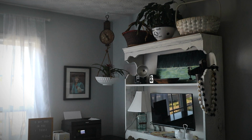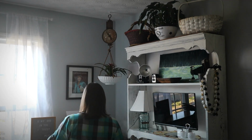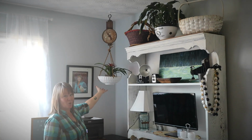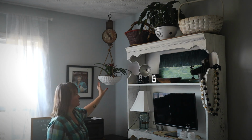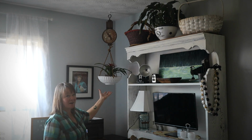Now, the other day when I shared a video clip of my newly organized and rearranged office, I had a wind chime of sorts hanging over there in the corner. When I went to the antique store, I found this old antique scale, and the bowl that it has hanging here is actually made out of milk glass. Now, I don't know if this is original. It kind of seems odd to me for there to be a bowl like this, but I loved it.